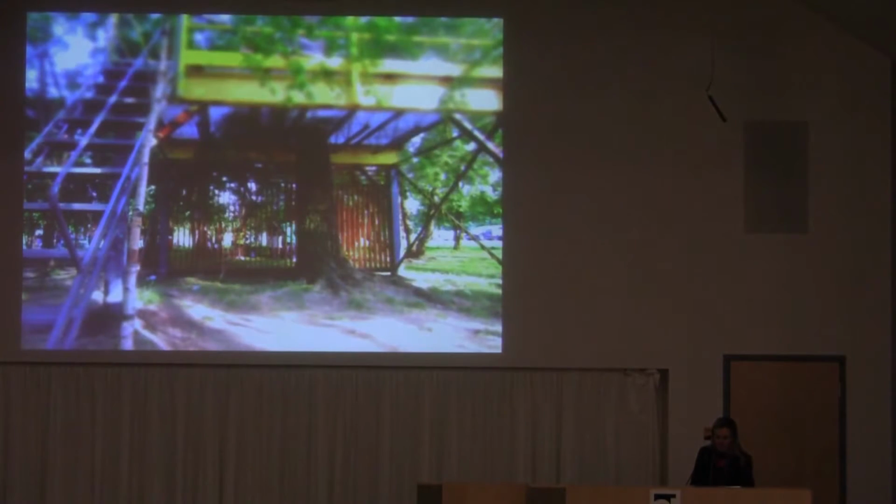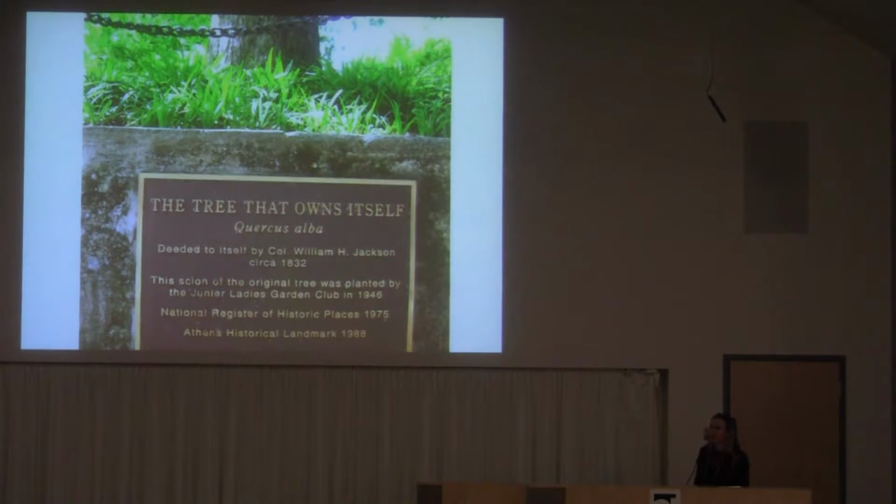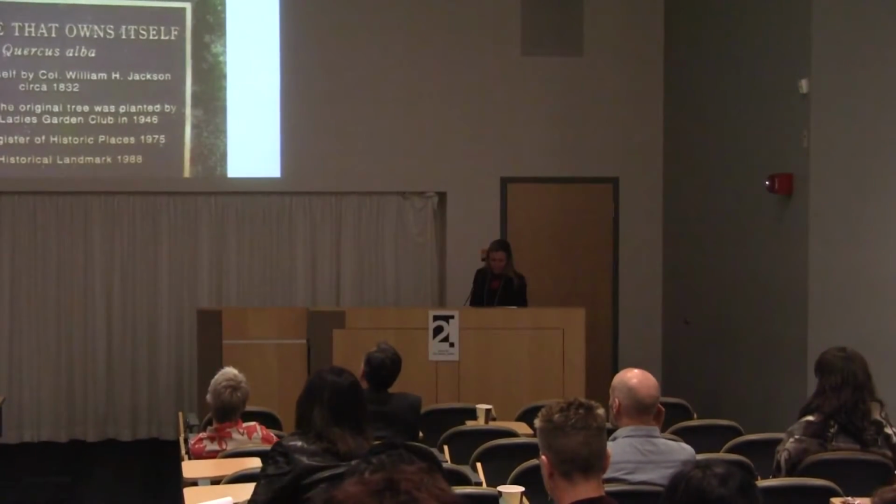And of course this is based on the idea of this tree, which is, I looked up, Milwaukee is the German Athens, which seems like an oxymoron. But this tree is actually in Athens, Georgia, I think auspiciously, which is the tree that owns itself. Has anybody visited it? It's a tourist attraction, but it was deeded to itself by Colonel William Jackson in 1832. Interesting time to be thinking about who owns itself and who can own themselves.